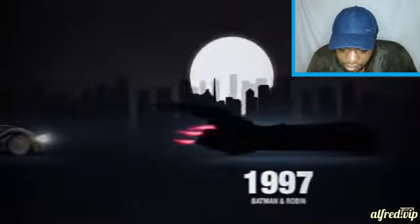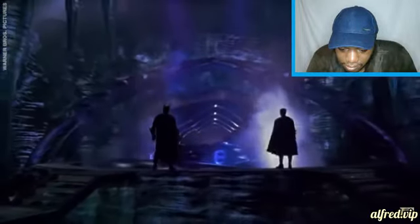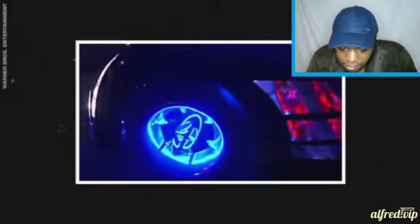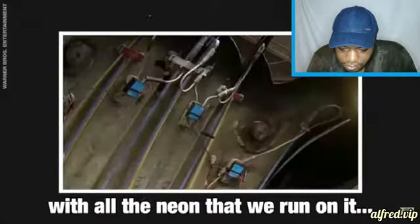In 1997, it was George Clooney's turn to play Batman in Batman and Robin. It was similar to the previous model, but had lighting everywhere, and the front hood got even longer. The car has so many batteries with all the neon that we run on it.